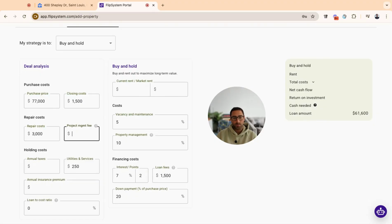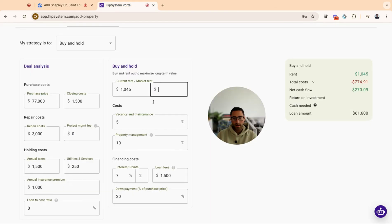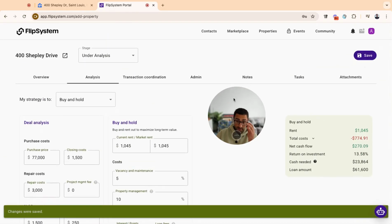Repair costs, I always put 3K. Annual taxes, 1,500. Insurance, 1,000. Current rent, 1045. Most property managers are going to charge you 10%. Interest rates right now are right around 7%. Go ahead and save that bad boy.